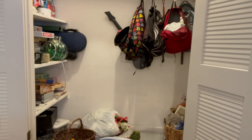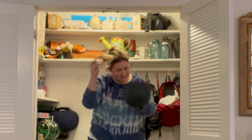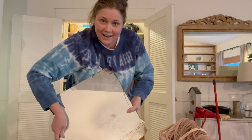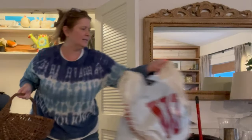Oh, oh. Okay. Whew, that was close. Okay. Mirrored tiles hiding in the back with a pretty impressive chip. Winning at parenting. Such a good mom. More crap, another crap, that crap.